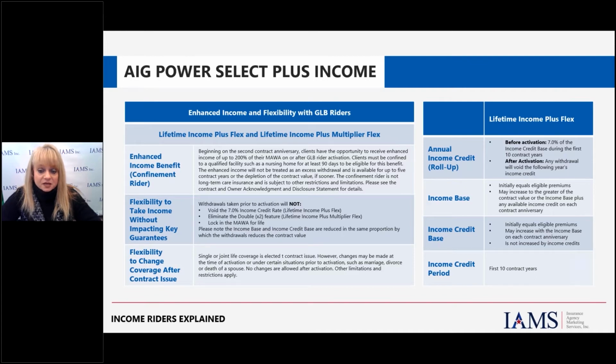The income credit base initially equals the eligible premium that's deposited. It may increase with the income base on each contract anniversary, and the income credit period on that 7% roll-up is for the first 10 years of the contract.